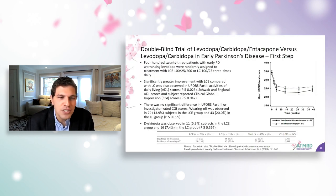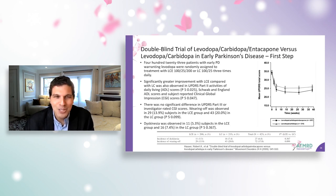Here you can see the first STEP study, and what we were basically looking at was, over time, the mean UPDRS total score here. 423 patients with early PD were studied utilizing the doses seen here. And what we saw was that there was significantly greater improvement in the patients that were on carbidopa, levodopa plus entacapone in terms of their UPDRS Part 2 activities of daily living scores as well. And so this was an eye-opening study that was presented.